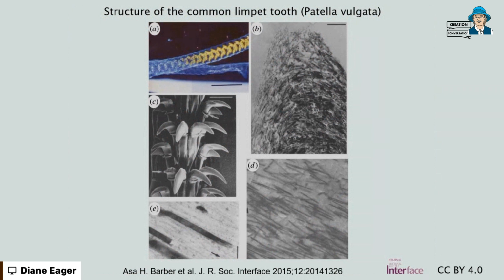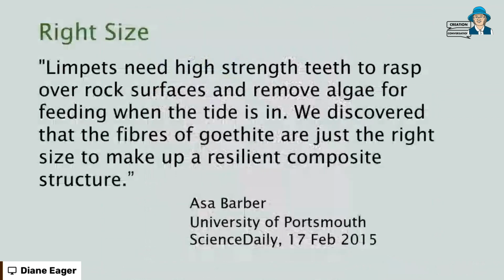And once you get down to the microscopic size, you can see they are a mixture of fibers embedded into a matrix. And the scientists who studied this explain, limpets need high strength teeth to rasp over rock surfaces and remove algae for feeding when the tide is in. So that's how they survive. We discovered that fibers of goethite are just the right size to make up a resilient composite structure. So notice it's not just the substance that's involved, it's having the right size and having a resilient composite structure.